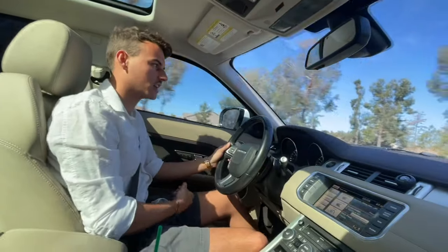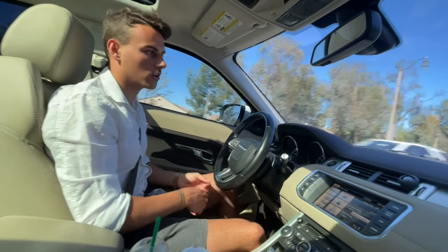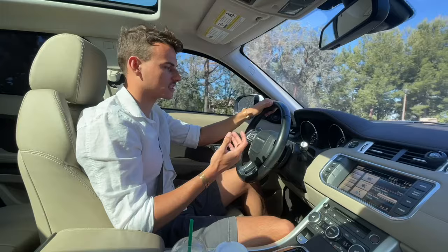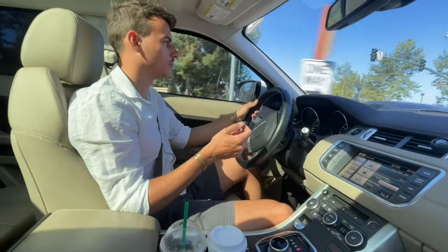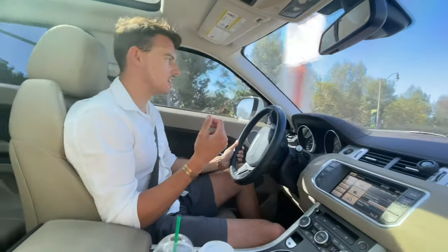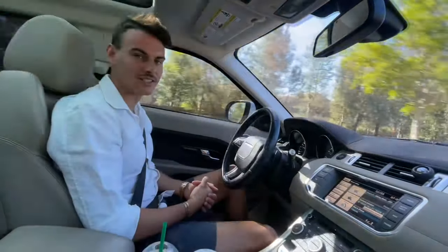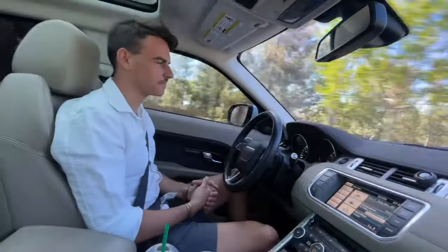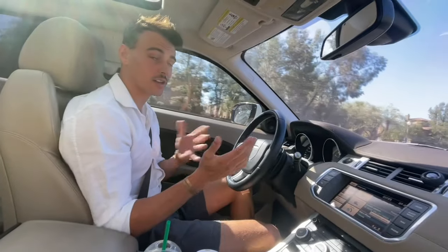But I think for the money that you're shelling out on one of these, you should have a superior drivetrain, not only in terms of the all-wheel drive system, but also in terms of the engine and the trans. So when you put the engine, the trans, the horrible fuel economy, the low visibility, and the Range Rover tax on maintenance, on parts, on fixing everything, it's not my favorite. I don't foresee myself owning this for an extended period of time.